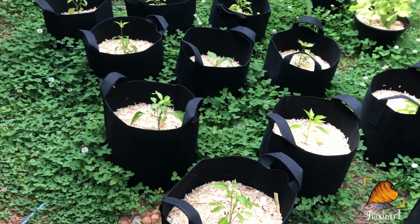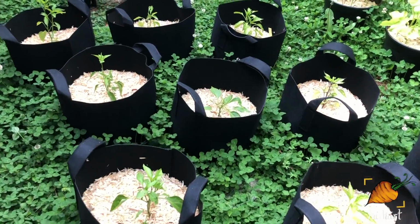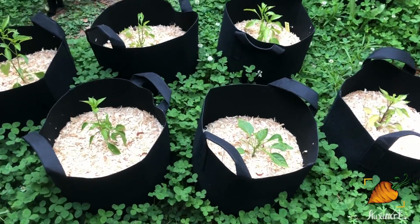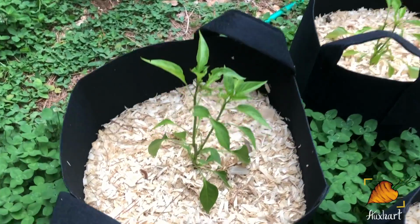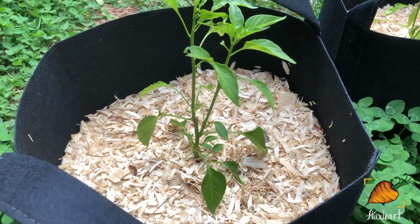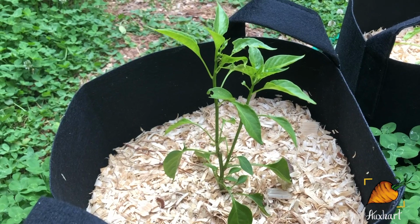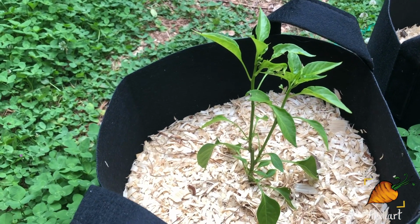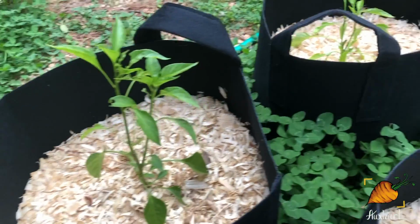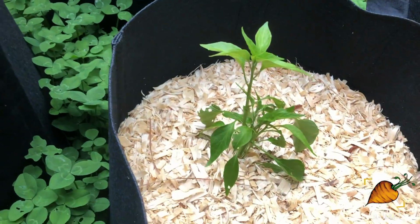The ones that got eaten are still trying to recover, and the ones that didn't get eaten are looking really great. I think this one's probably the biggest one I have. It's got some good branching going on, and at the top it's too small for y'all to see on camera, but it is starting to try and put on flowers, so that's exciting. A lot of these look like that.